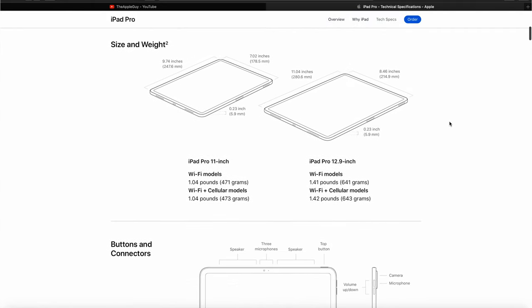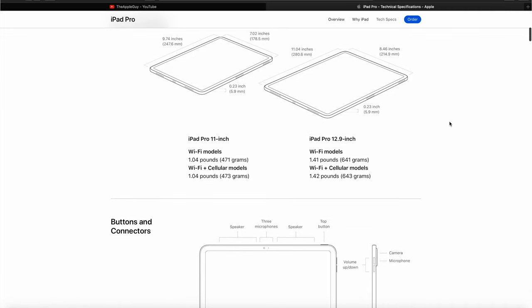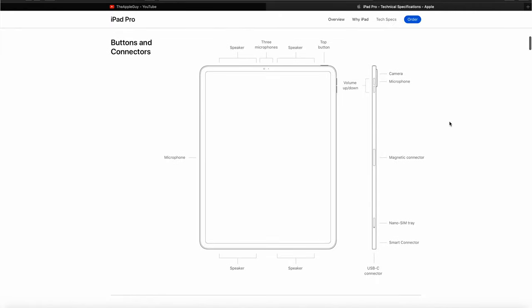As far as the size and weight goes, it has the same dimensions as the old 2018 iPad Pros, so you can use your same screen protector and your same case. As far as weight, it went up by a few ounces. That's due to the camera setup that made it just a little bit heavier, but you might not notice that right away.